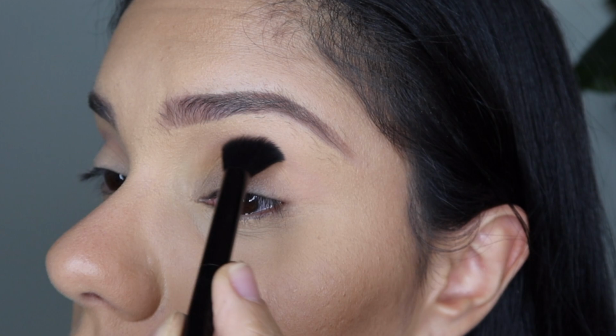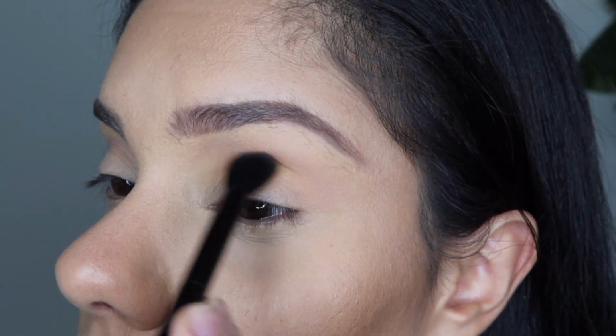So next I'm going to take this little mustard yellow shade and pop this into the crease as well with that same brush, just layering on top of the color we just set. I will say that this mustard yellow shade is a little bit more subtle than I thought it would be, which is okay, but just something to note.